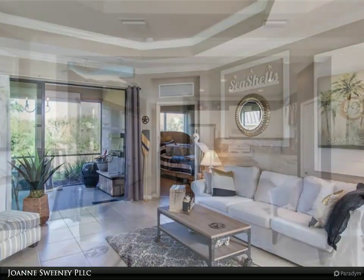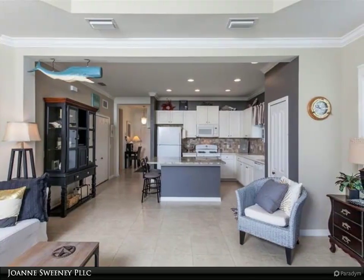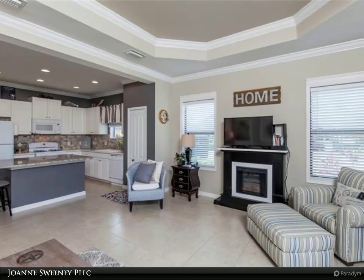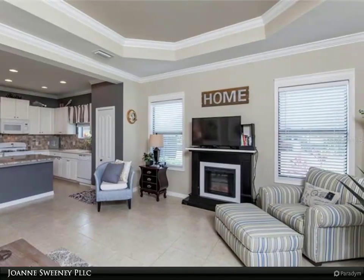A fireplace in the great room offers ambiance and fun. Crown molding throughout the living area. The lanai overlooks a park-like setting and has a wall-mounted water fountain. Maintenance-assisted neighborhood. Come and enjoy this wonderful Florida lifestyle.